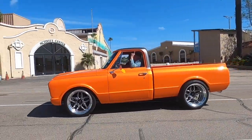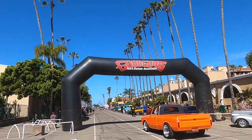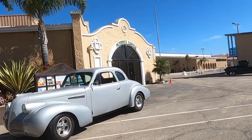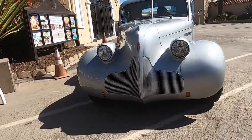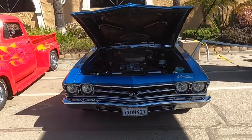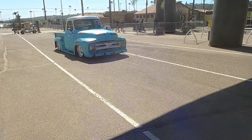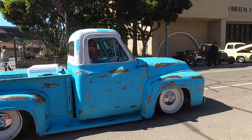Welcome back to the Pit Stop Ranch and our coverage of the Good Guys 2024 at Del Mar Fairgrounds in San Diego, California. Once again, we have returned. I think this is our third trip to this particular location and event. It's a good time. A very diverse cross section of Southern California cars and activities.